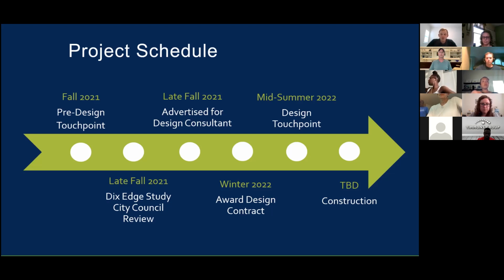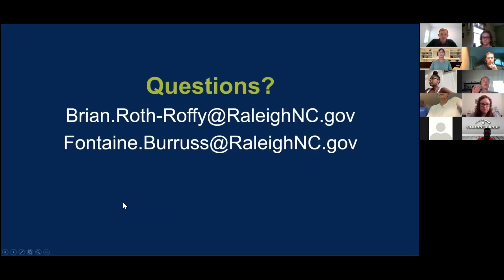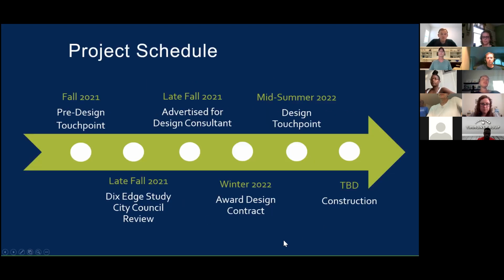And then as of right now, construction is to be determined. There is not a specific time frame when that might take place. And then like I said, I do just want to add with that last point with the construction, I think it's important to note that currently the project is funded through design. There's not funding allocated for construction at the moment, but that is something that we're going to be looking for and working on as we're working on design and hope to find construction funding.